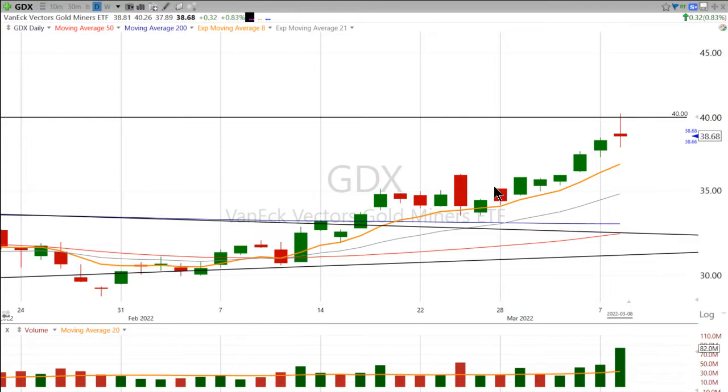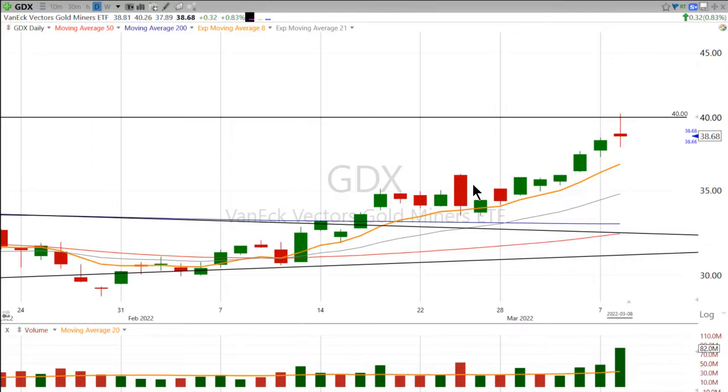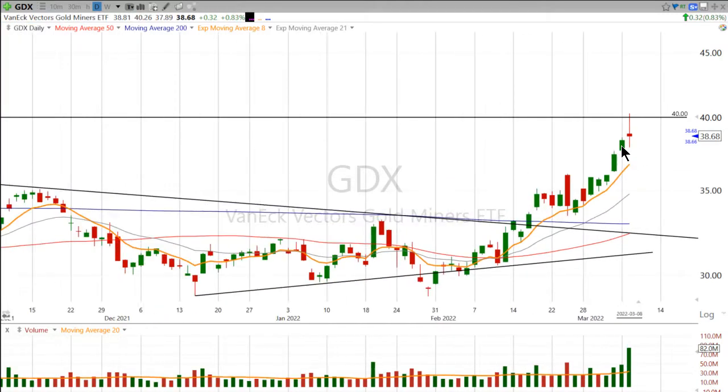And so I think I did an okay job where I bought here for the most part, rode some of this, sold here, bought back, rode it all the way up, and then sold out of it today. So as an active swing trader, I'm going to give myself probably an A- on this trade, but definitely a successful one. And when you're in a market like we're in right now, where getting nice trends to ride for a couple of days is hard, I got no complaints about GDX.